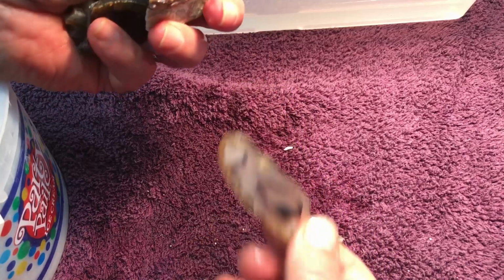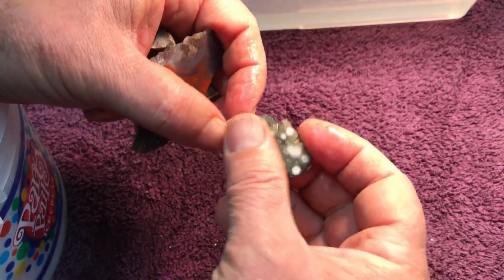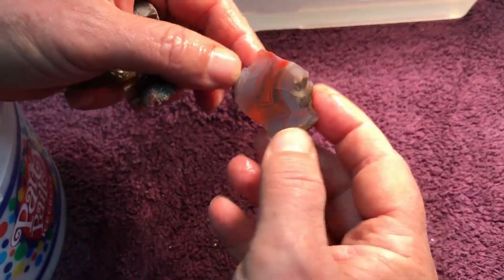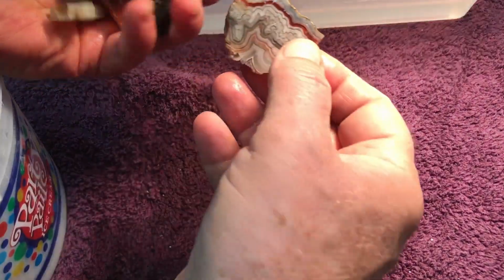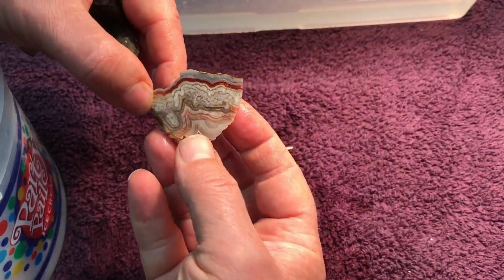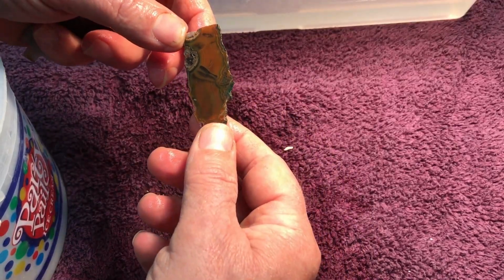This is a piece of morrisonite, piece of Arizona petrified wood, and I think this is a piece of lapidolite. Piece of Montana agate. Ocean agate, full of eyes. Piece of condor. Mexican crazy lace. Another dark piece of condor.